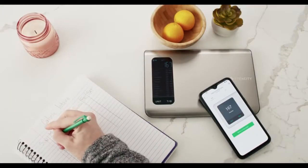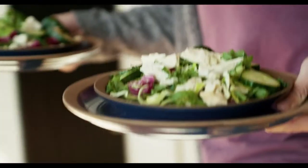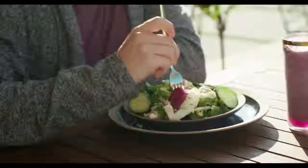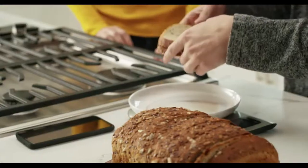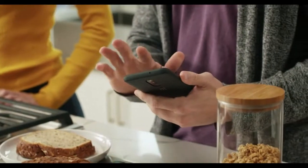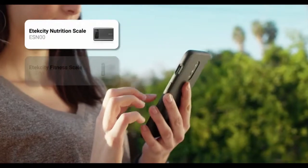Ditch the pen and paper. Let VSync's diary feature track all your eats. From breakfast to lunch to dinner to all the snacks you're honest enough to record. VSync is the genius behind it all. It's completely free and compatible with iOS and Android. Not to mention, it supports many other smart offerings.